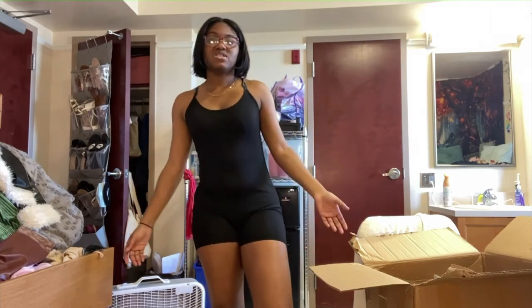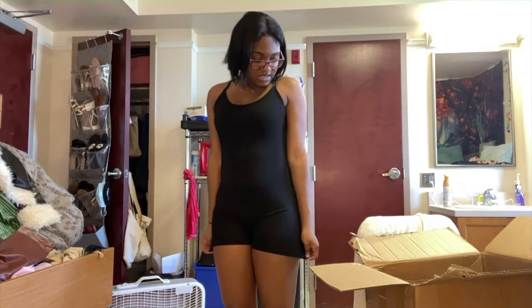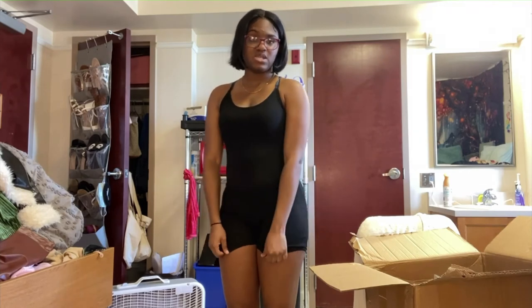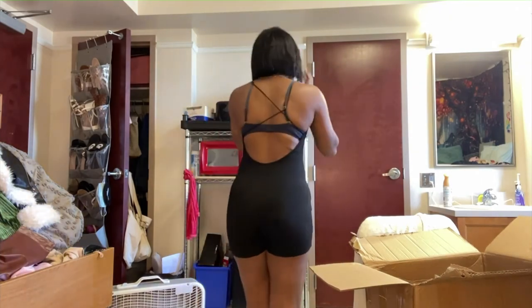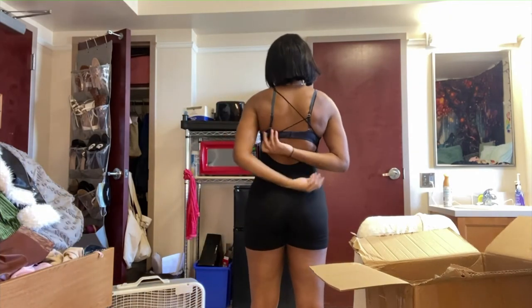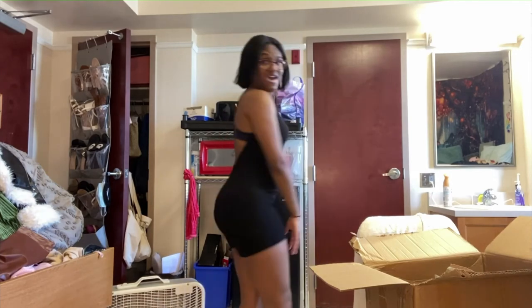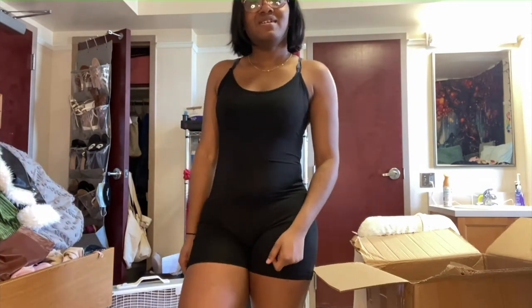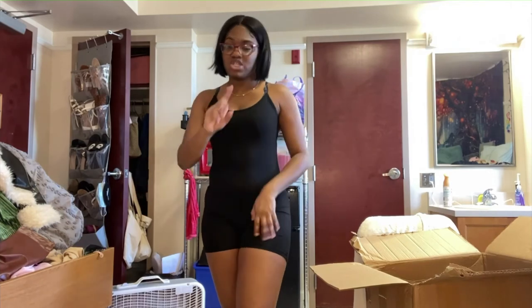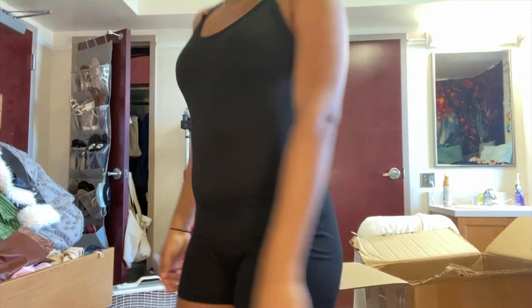I could wear this with literally anything, but I wanted a pair of fleeces and something simple, basic to go with it. So I just got this little romper, and look at the back. The back is giving, I don't have a bra, but the back is giving, like, SHEIN, that's all I have to say. SHEIN, period, that's it. I love it here, y'all.